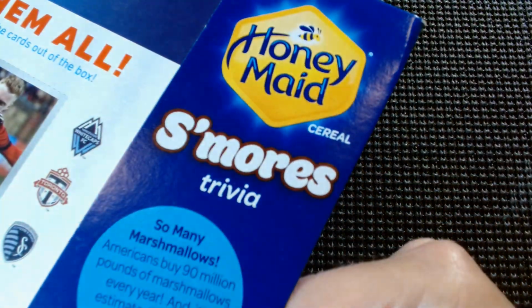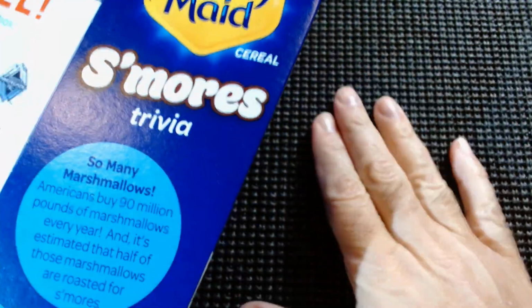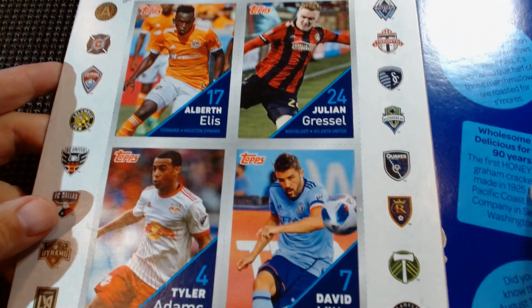Alright. And I like the s'more so much, I bought some more. Some more. You get it? Alright, so basically the same guys on the back of that one. So, you can never have too many cards, folks. Keep your eyes peeled on Gamesa. When you go into the store and you see the snacks from Mexico, sometimes they'll have soccer stuff and stuff on their cards.